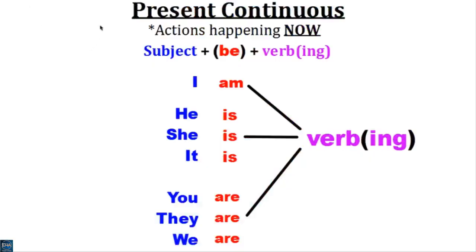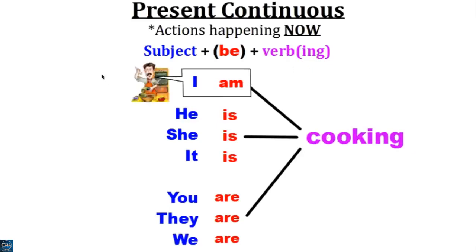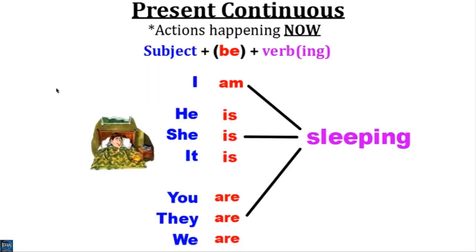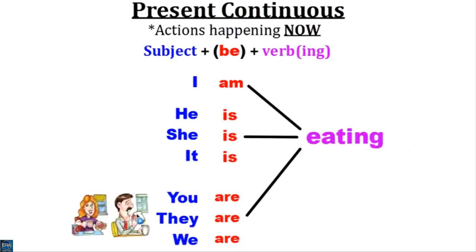Okay, so today's grammar is the present continuous. Actions happening now. Continuous actions. We use the subject, be, and the verb in the continuous form: verb plus ing. For example, I am cooking. Or, he is sleeping. Or, they are eating.